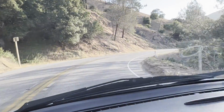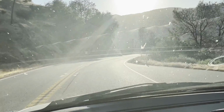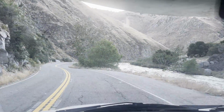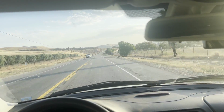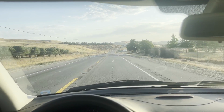The road does get progressively windier. 178 does get progressively windier here, but this is still a pretty decent road. We just left the windy bits, and now it just opens up into a normal country 2-lane road.